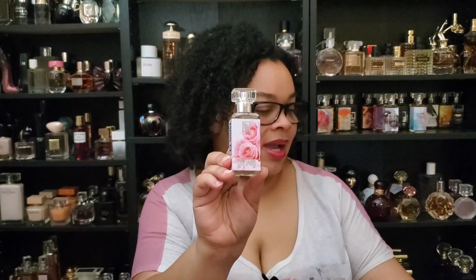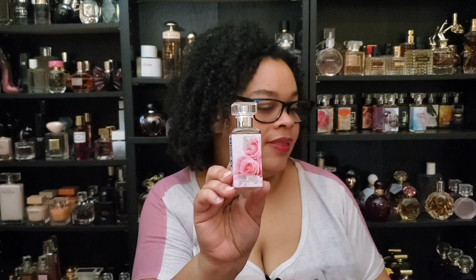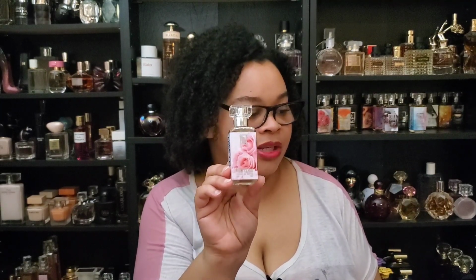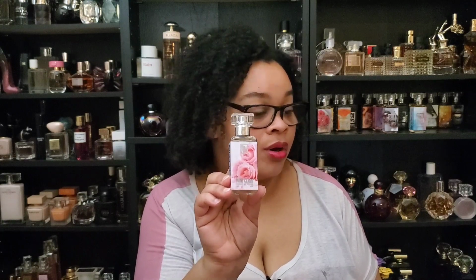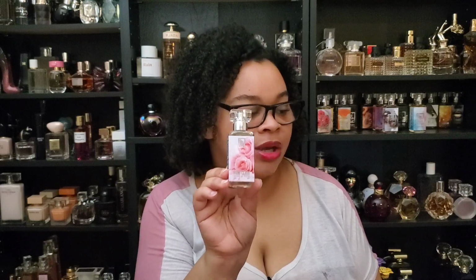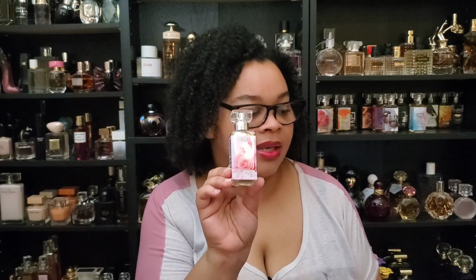And this again is from the House of Dua. The notes are cherry, strawberry, pineapple, mandarin orange, popcorn accord, caramel, rose, jasmine, violet, patchouli, musk, and amber. I sprayed it and my room smells amazing. This is fruity, feminine, classy, sophisticated, elegant, with a modern chic type of vibe.